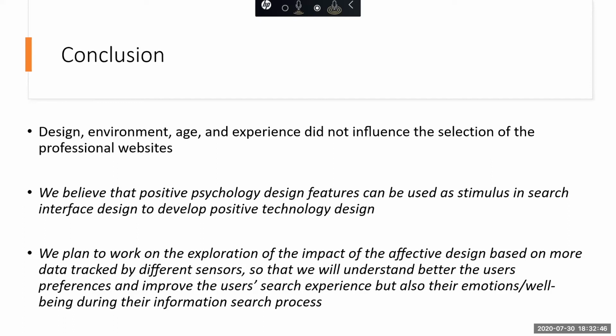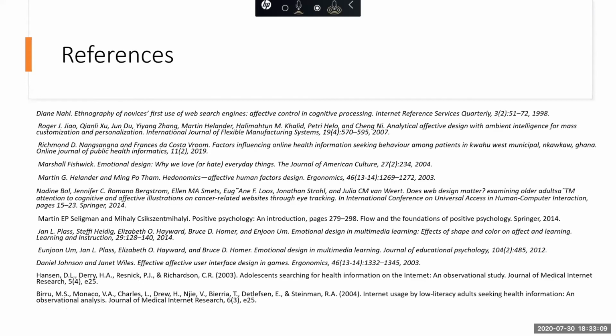And we are also planning to explore the impact of effective design on more data tracked by different sensors. So we will better understand the user preferences, and we will provide them a search experience which will work for their emotions and well-being during the information search process.